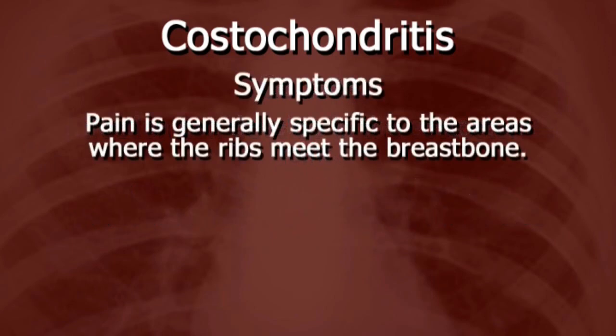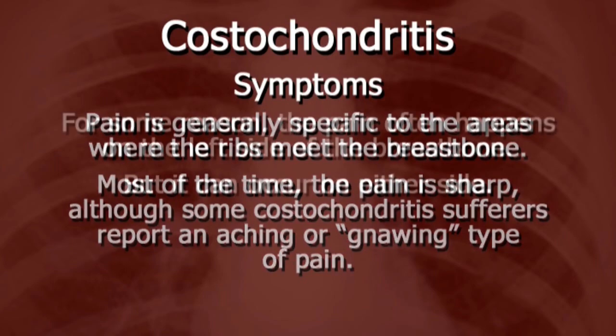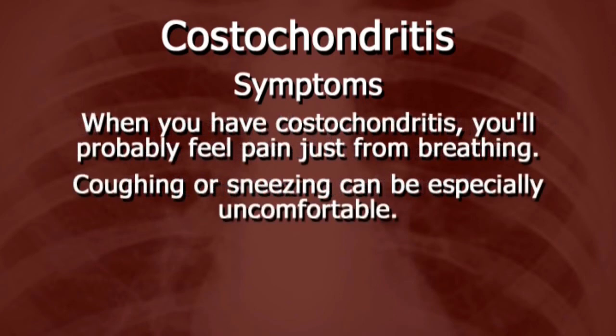Symptoms. Pain is generally specific to the areas where the ribs meet the breastbone. Most of the time, the pain is sharp, although some costochondritis sufferers report an aching or gnawing type of pain. For some reason, the pain often happens on the left side of the breastbone, but it can occur on either side. When you have costochondritis, you'll probably feel pain just from breathing. Coughing or sneezing can be especially uncomfortable.